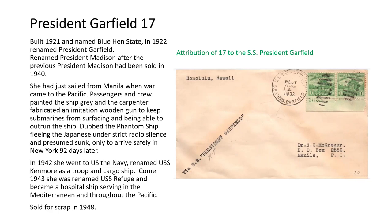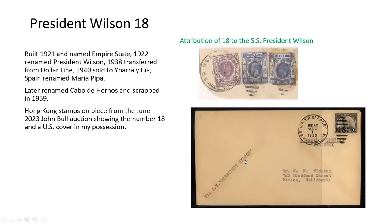She then had radio silence to get back to the States. They thought she'd been lost. She arrived back in New York 92 days later. Again, she became a hospital ship, served in the Pacific and was scrapped in 1948.